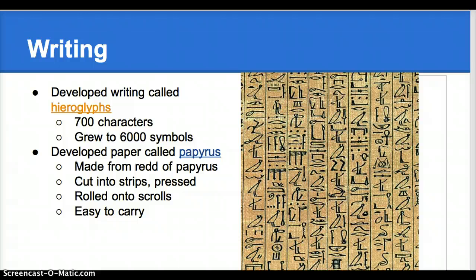The ancient Egyptians developed a type of paper called papyrus, and it was made from the reed of a papyrus plant. They cut it into strips, and then they would press it down and almost like interweave it with each other. Once it was dried, they would roll it into scrolls. And the scrolls were kind of neat because it made them very easy to carry. So these were kind of considered some of the first books.